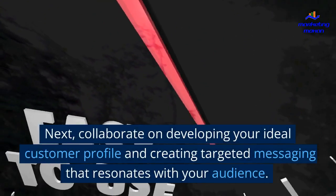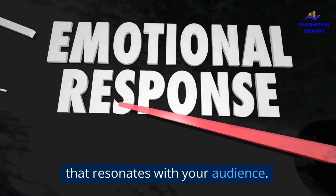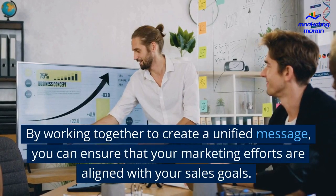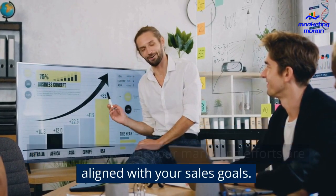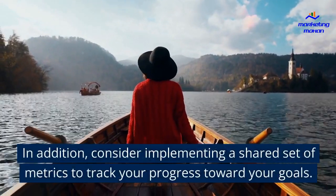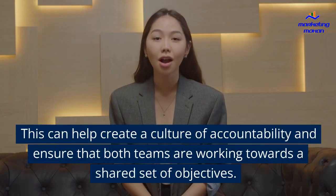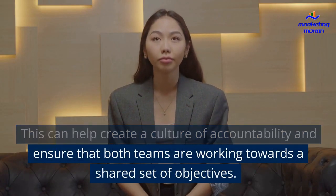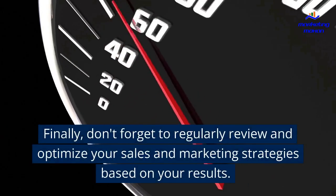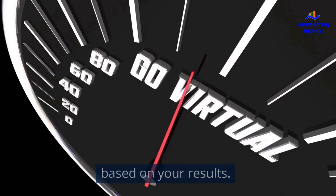Next, collaborate on developing your ideal customer profile and creating targeted messaging that resonates with your audience. By working together to create a unified message, you can ensure that your marketing efforts are aligned with your sales goals. In addition, consider implementing a shared set of metrics to track your progress toward your goals. This can help create a culture of accountability and ensure that both teams are working towards a shared set of objectives. Finally, don't forget to regularly review and optimize your sales and marketing strategies based on your results.